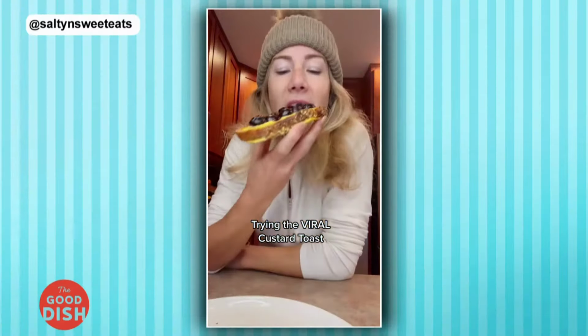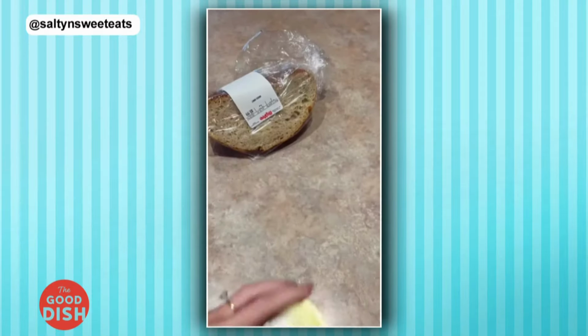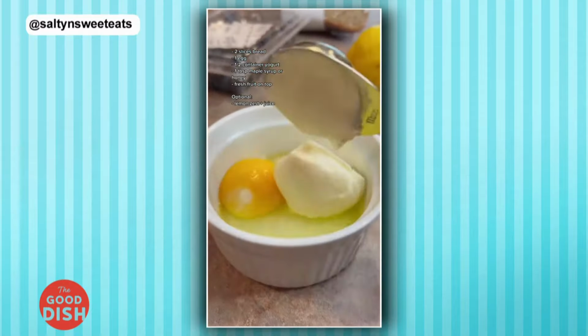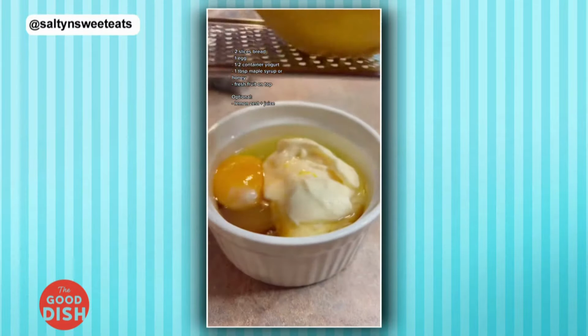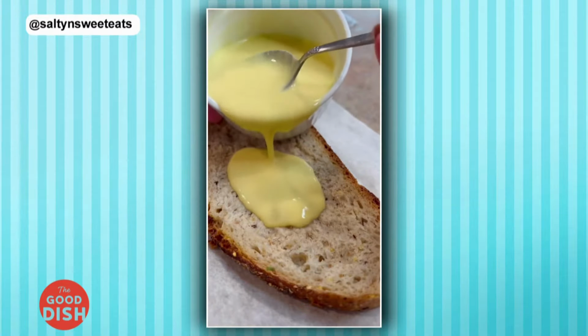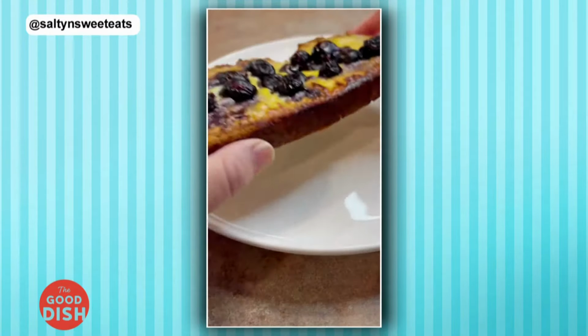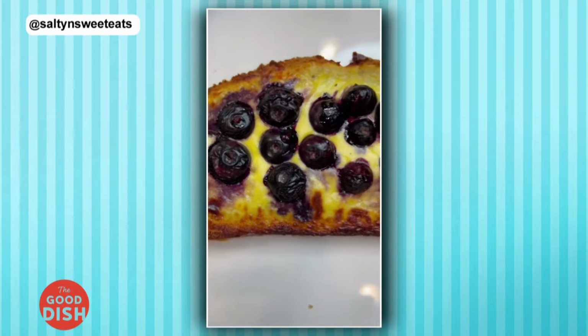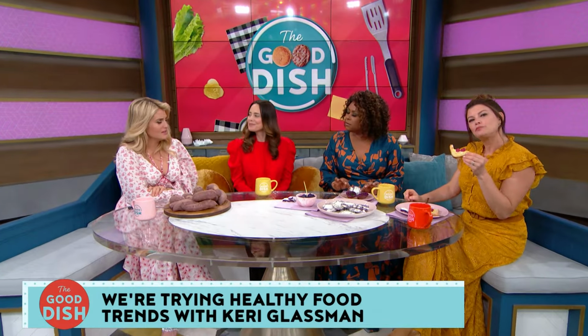Today I tried the viral custard toast. You're going to need bread, Greek yogurt, eggs, fruit, and maple syrup. Add together all the ingredients on the screen, optional lemon zest and juice, and give it a whisk. Flatten your bread and pour it on in. Top with your favorite fruit. I did a lemon blueberry toast. Air fry at 350 for 12 minutes. Hope you enjoy.